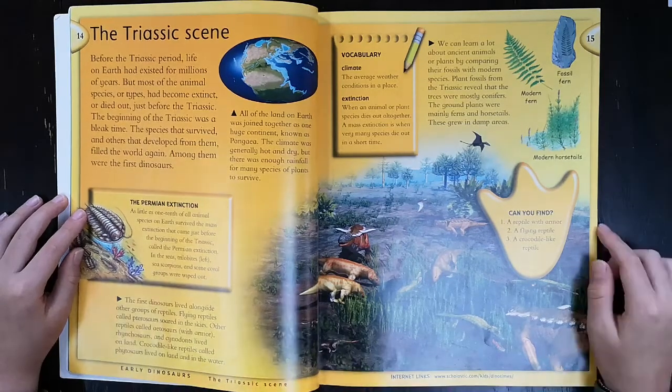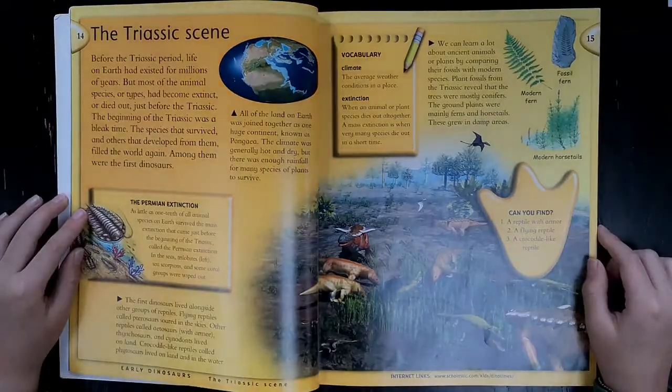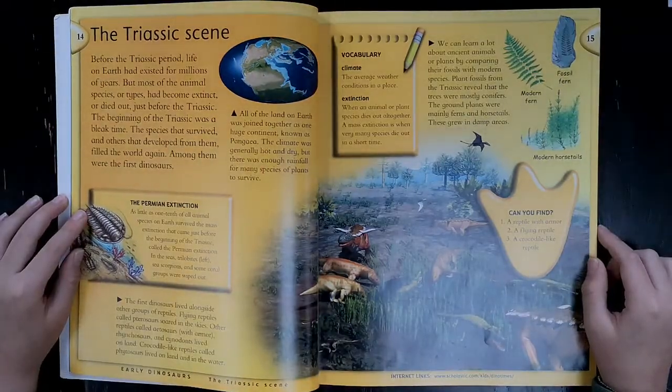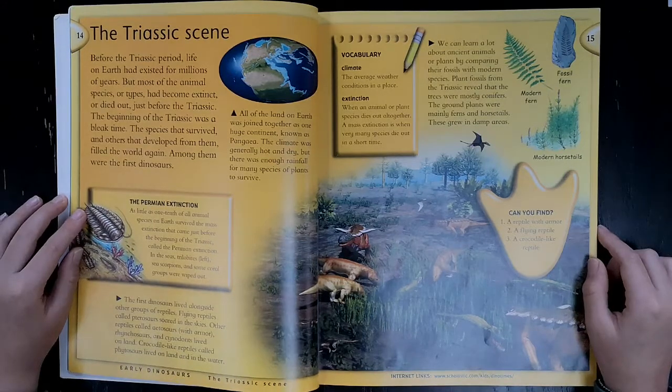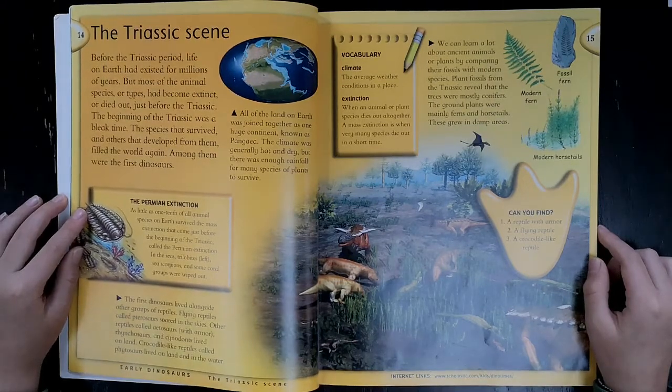The first dinosaurs lived alongside other groups of reptiles. Flying reptiles called pterosaurs soared in the skies. Other reptiles, called eoraptors with armor, rhynchosaurs, and cynodonts lived on land. Crocodile-like reptiles called phytosaurs lived on land and in the water.